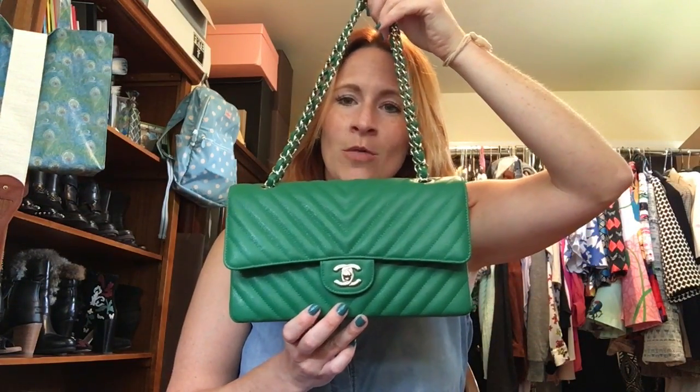I am absolutely obsessed with this, but this is my very brand new Chanel medium large that came out for this season. So the product code for this guy is 17S as in Sam, A01112, Y60598, and the color code is 0B as in boy 359. And medium larges are currently retailing, whether seasonal or just the classic black color, for $4,900.